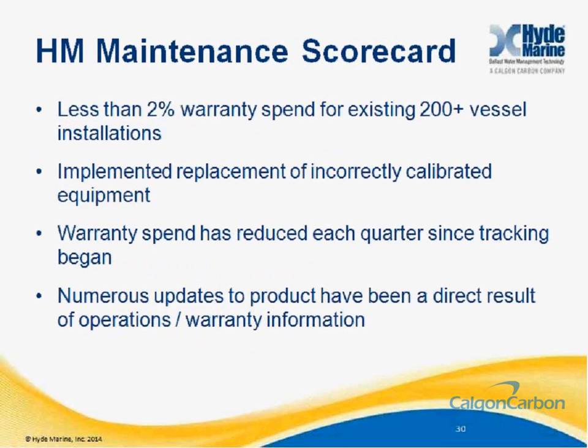In case you're wondering, since we began tracking our warranty information, we have less than a 2% spend on warranty, which is less than the industry average for capital equipment. Further, using these systems, we've been able to reduce our warranty spend each quarter since we began tracking. This optimization has been a direct result of this continuous feedback loop and is driving product quality and design by monitoring issues in the field.